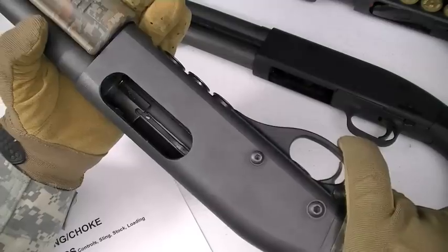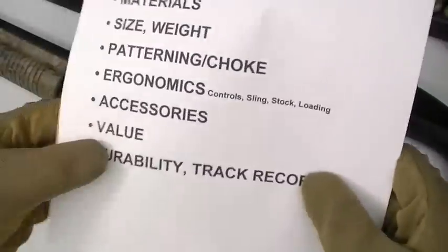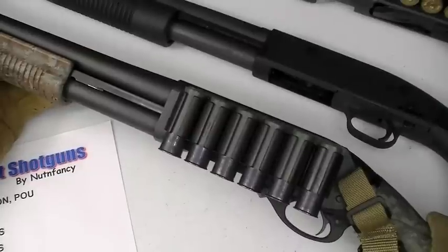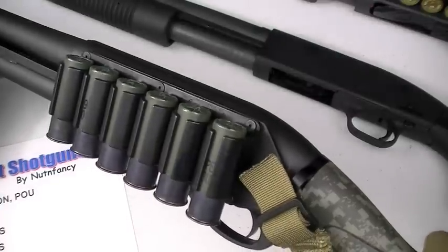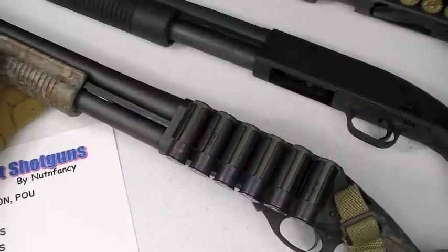10 million sold? Enough said. Track record, 870 wins, hands down. Durability, I think it's on par with any other shotgun you want to throw at it. Even with a plastic trigger guard. I love the Remington 870. It is a totally awesome shotgun. It will get the job done if you can train and be proficient with it.